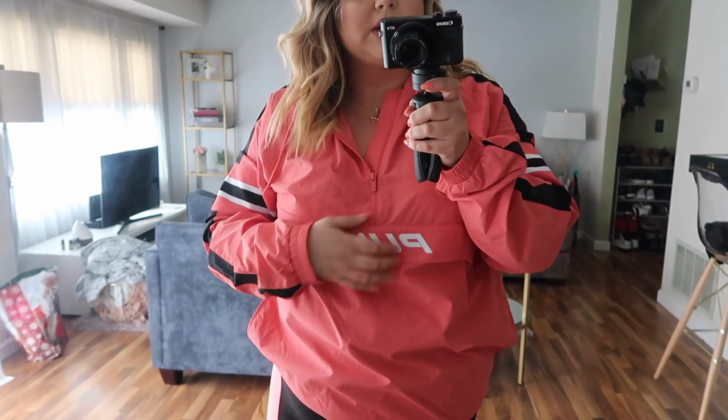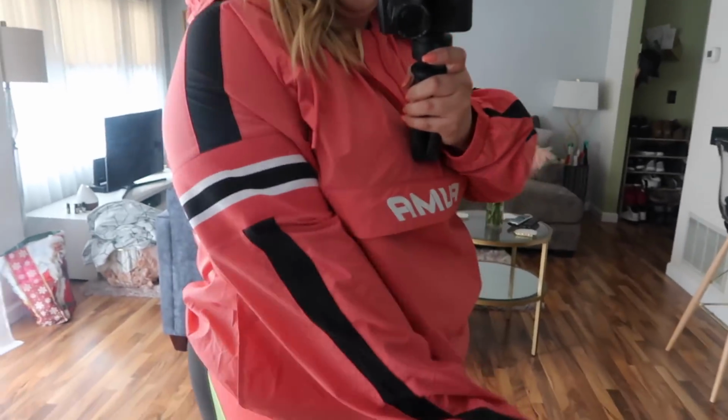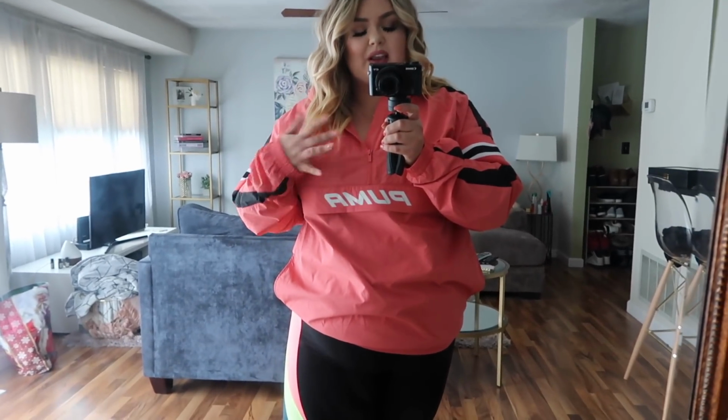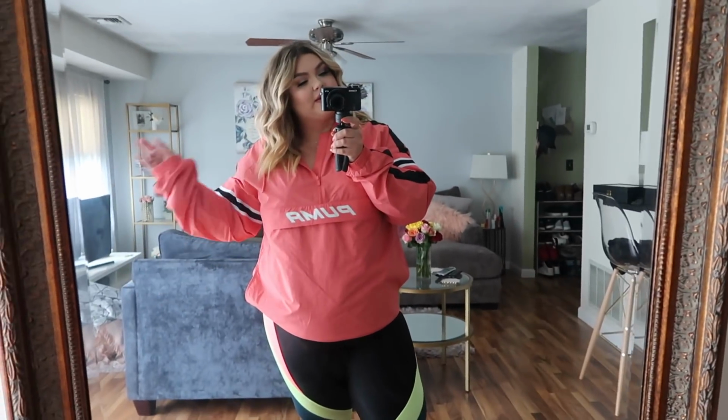So it's got the 3/4 neck zip. It also has a little pocket under here as well, which is super convenient if you want to wear this out and about. And it has a little stretchy section on the sleeve, which is kind of cool. I love the stripe, love the color. And I need a good raincoat windbreaker situation because I don't have anything like this. So I think together with some black sneakers, it would be super cute.